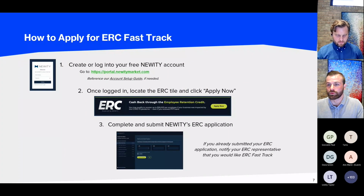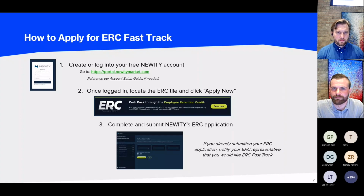So much like you would normally if you were doing traditional ERC with us, you could go onto our website and either create a new member account or log into your existing NEWITY member account. And if you have any issues with that at all, being a new member or any of this application process, feel free to either reference our account setup guide. You can use the chat feature on our website, or you can email support@newitymarket.com. And this will be an actual person on the other end helping you navigate through this process.